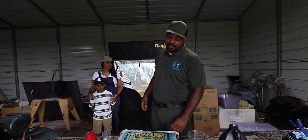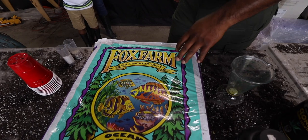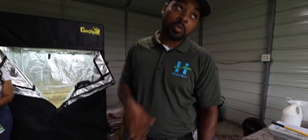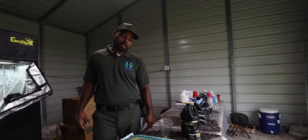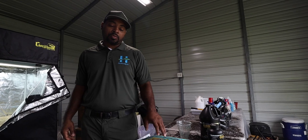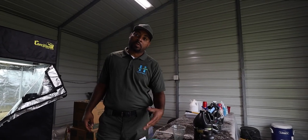What's ideal about Fox Farm is it automatically has the vital nutrients for the plants throughout the process. This particular Fox Farm we use is called Ocean Forest. Ocean Forest has the crab meal, the earthworm castings, the sea kelp, and things that are vital for the plants during their growth cycle.